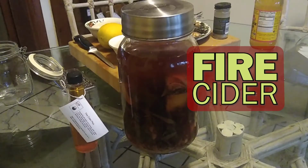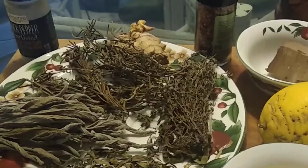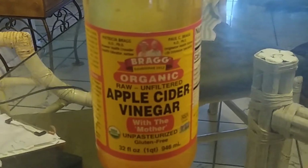Fire cider is really just a tincture. And what is a tincture? A tincture is when we extract medicine from the plant using some sort of liquid medium. In this case, our liquid medium is apple cider vinegar, which of course has its own premier health benefits.